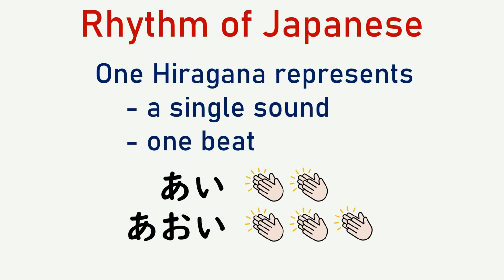2 hiragana word. Ai. 3 hiragana word. Aoi.